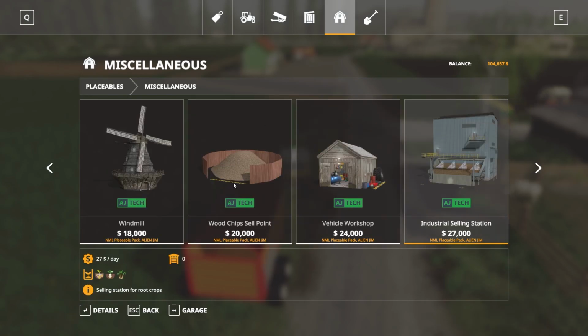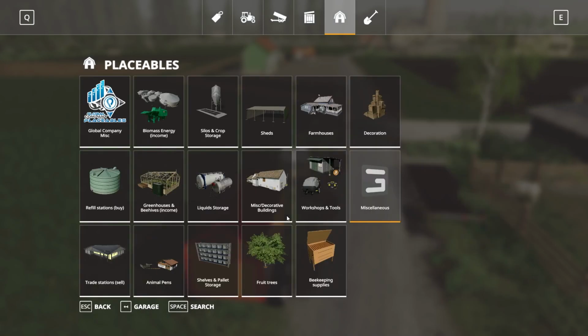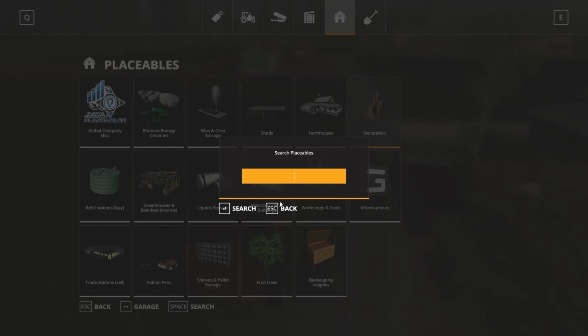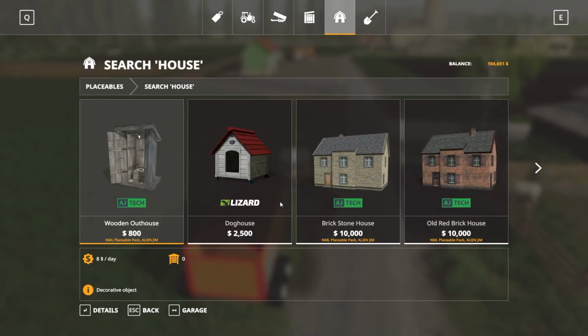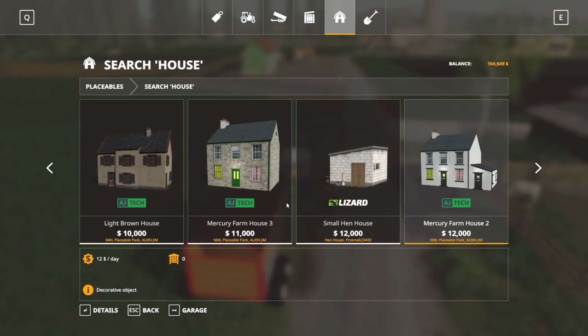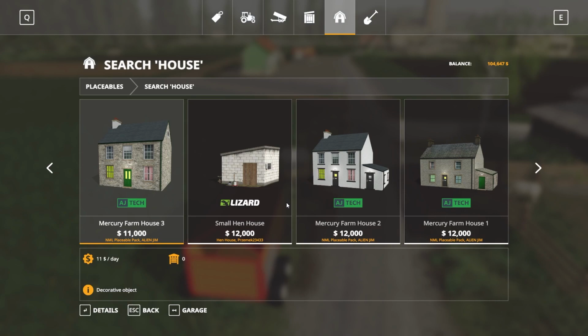Wash station, there's actually some good stuff in here. A lot of the AJ stuff looks like it's in here. No, it's not actually. There should be. It's under decoration. Of course, under decoration. Let's actually go here and do house. See, yeah, like these guys. Like the Mercury Farm. I've never used one of the Mercury Farm ones. They look nice actually. I like those.